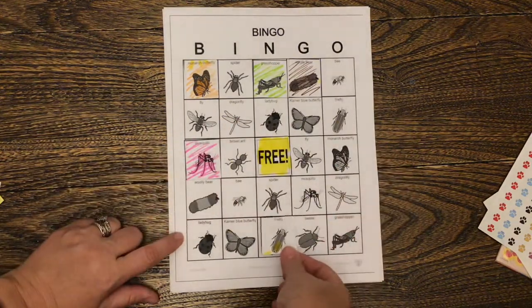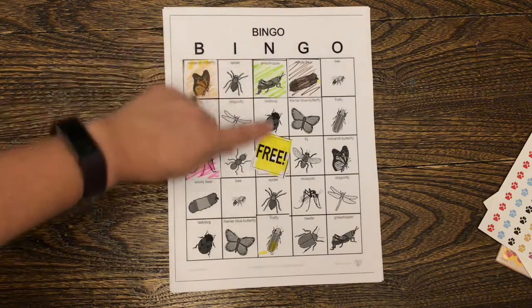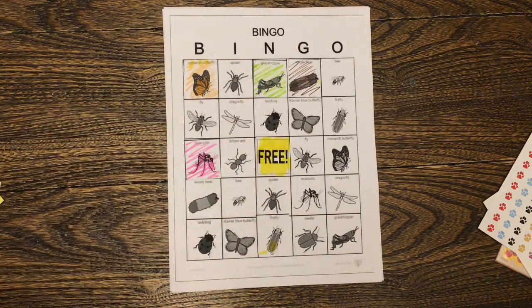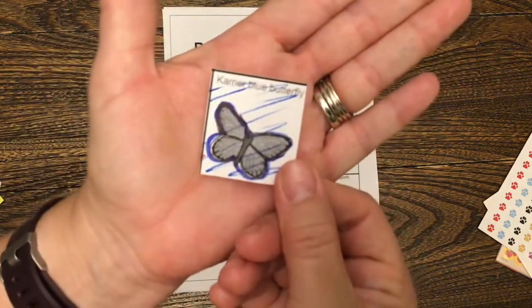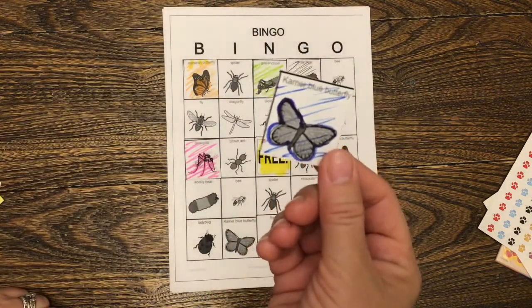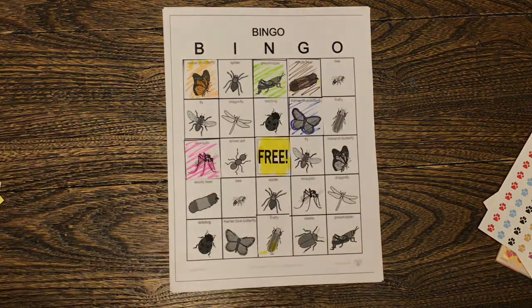But if we put down the firefly right here, we'll have this space and this space and this space. Oh, we could almost win. Okay, go to the next one. Here's your next card. What is it? A Carner blue butterfly. That's right. I'm gonna put my butterfly here. Okay, all right, next one.